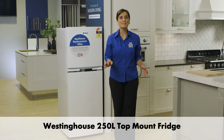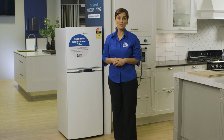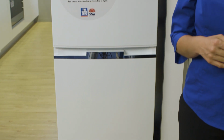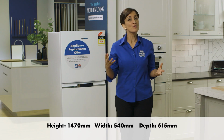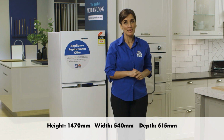This 250 litre Westinghouse fridge is the perfect size for an individual or couple. The fridge comes in white. The door hinge is on the right hand side and the height is 1,470 millimetres. The width is 540 millimetres and the depth is 615 millimetres.